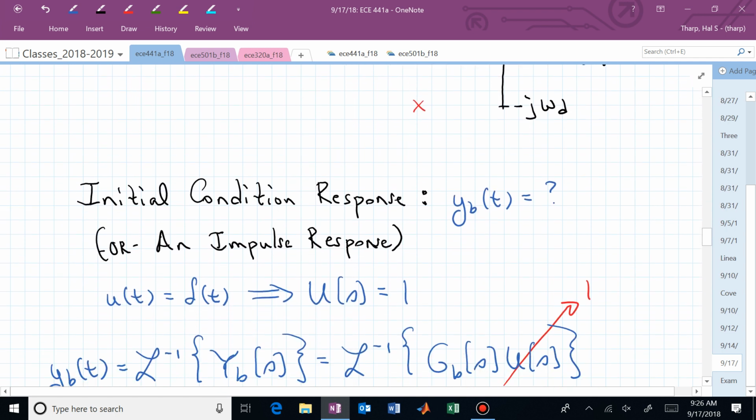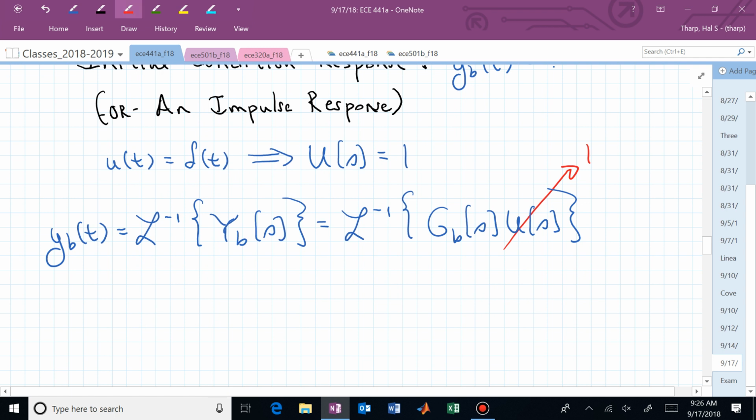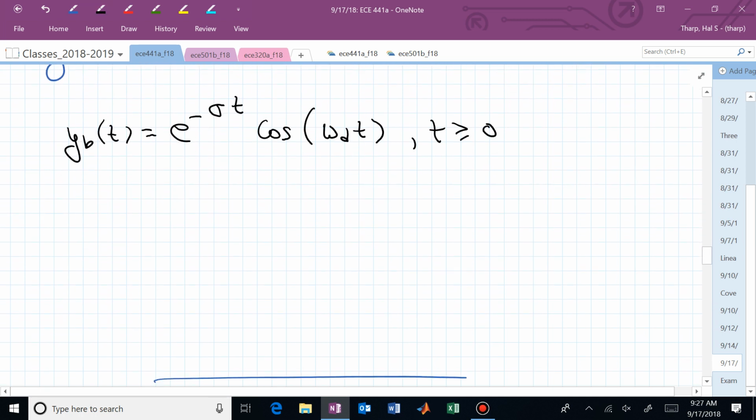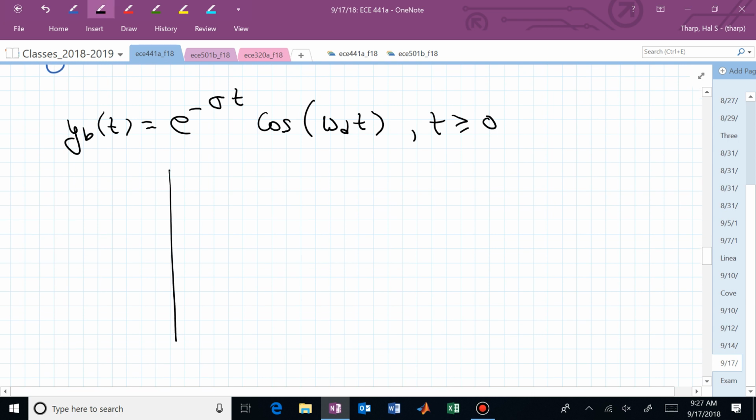Now we have a y sub b of t that is e to the minus sigma t cosine omega sub d t for t greater than or equal to 0. And now you have a strategy for sketching that.